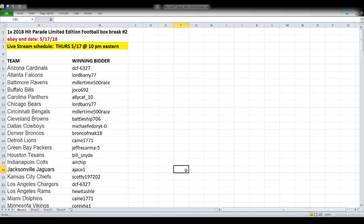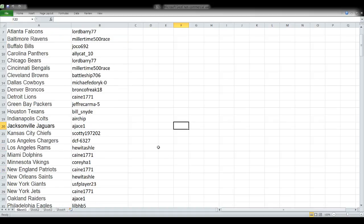So first up tonight, 2018 Hit Parade Limited Edition football box. This is break number 2, so the second time we've opened it. It ended tonight, Thursday, May the 17th on eBay. And of course, we're opening it tonight, live streaming it tonight as well.